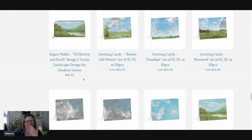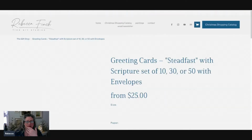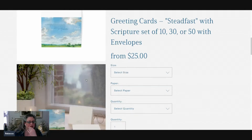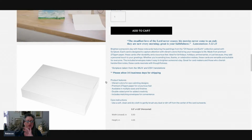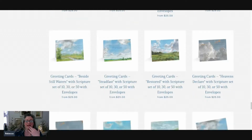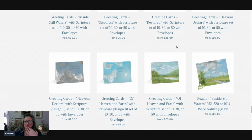I also have note cards, greeting cards, with and without verses. And the back has the title of the painting and just my name. And it looks like you have some nice envelopes as well with these. Again, these I don't fulfill myself. This is a third party company. So once you order these, I don't really have a hand in what goes on. But I will try my best. Their customer service is good. I had to reorder one of the ornaments and they were fine. You just had to wait a little longer.